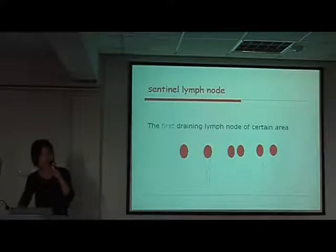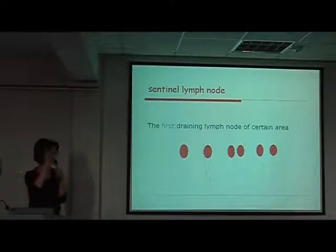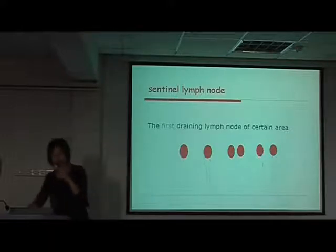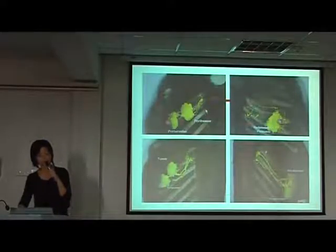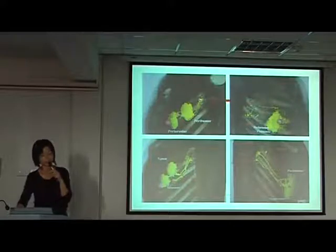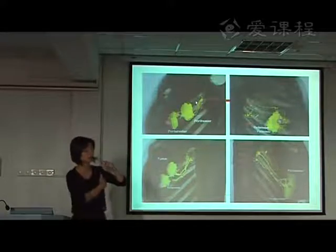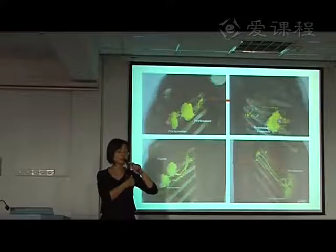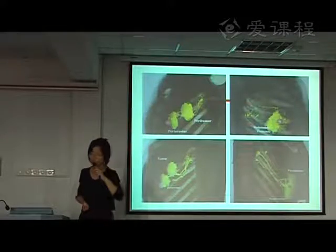Okay, and let us see, the sentinel lymph node is the first drainage lymph node of a certain area. It can be 1 lymph node or 2 lymph nodes or sometimes 3 to 4 lymph nodes, but it's the first station. Using contrast and CT scan technique, we can show the drainage and where the sentinel lymph node is. Usually it will be in the axillary area, just at the outside of the pectoralis major muscle.